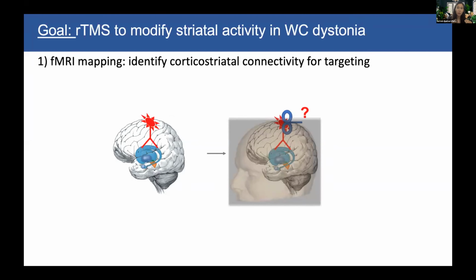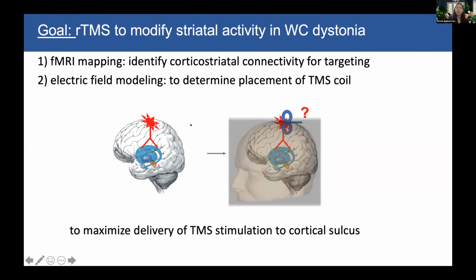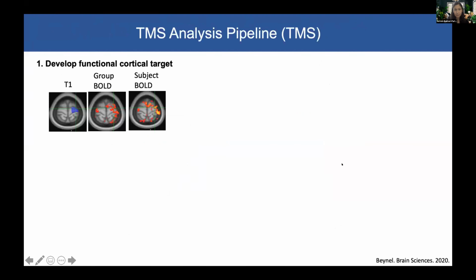What is the optimal orientation? What is the optimal placement of this coil that would allow us to maximize electrical delivery to the cortex and thereby the deep brain circuit? And so we decided to work with an engineering group, Dr. Angel Peterchev's group, that does electrical field modeling to determine the placement of the TMS coil that would maximize the delivery of stimulation to the cortical sulcus. Fortunate for us, they developed this TMS analysis pipeline called TAP.